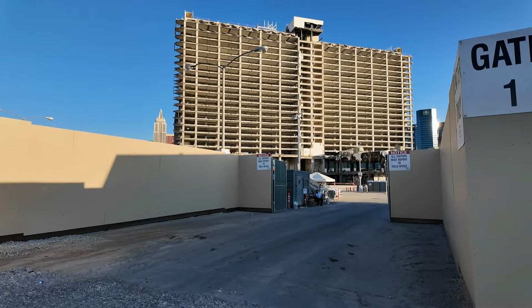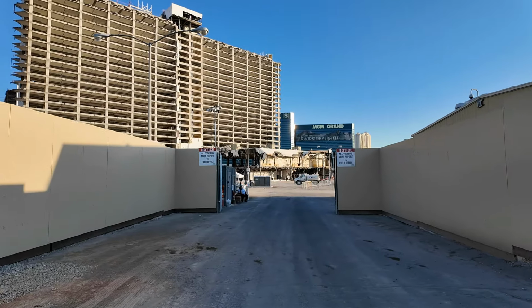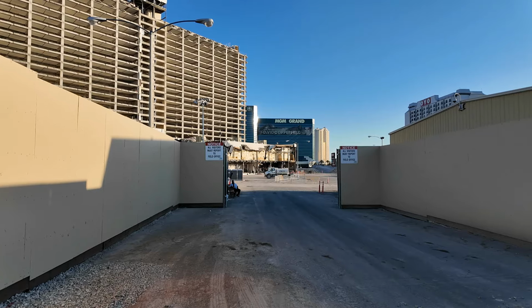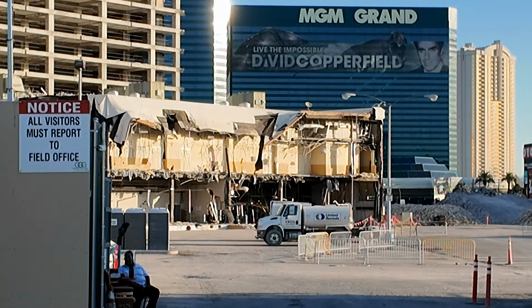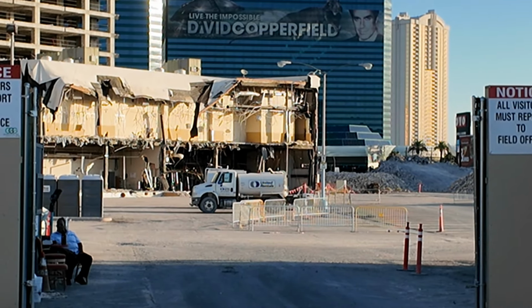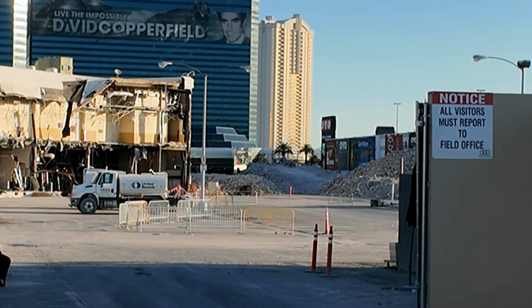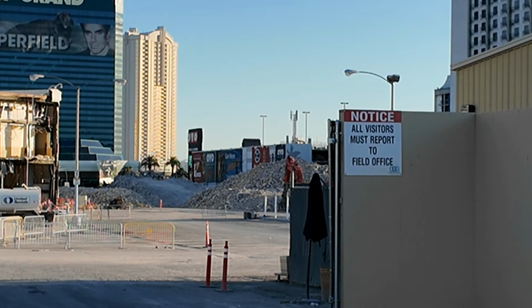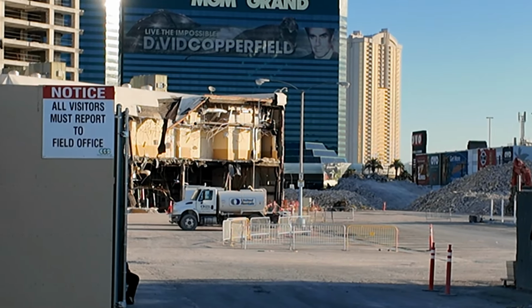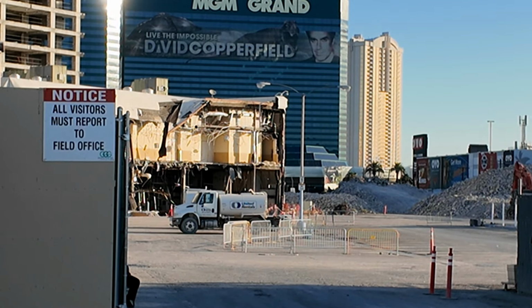So there's the tower there, and you could see the destruction there, the demolition, how it's all come down. I haven't really seen them doing much in there. If we look down that way, you can see the Oyo. That's the parking deck that I go to. But yeah, it's moving along pretty good.